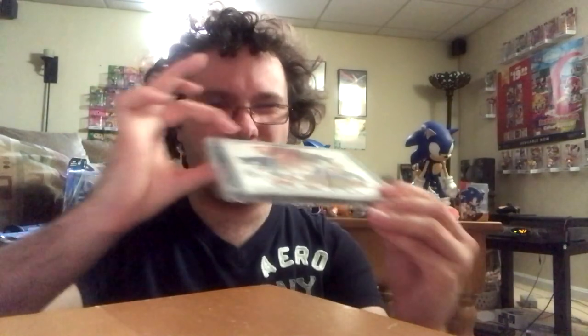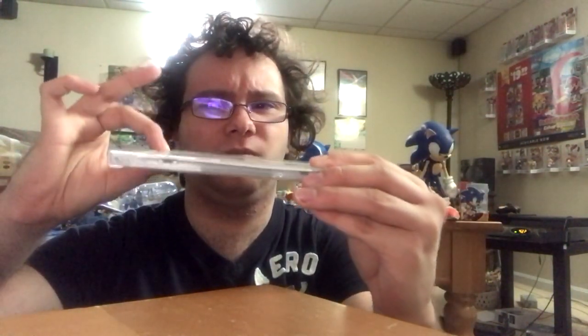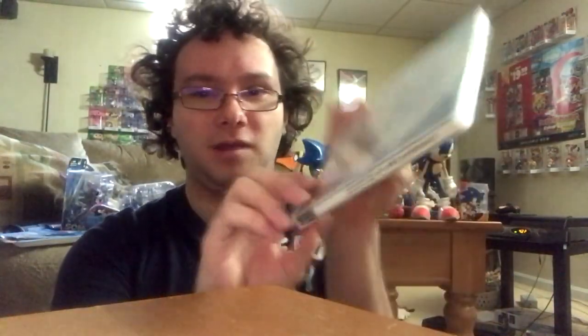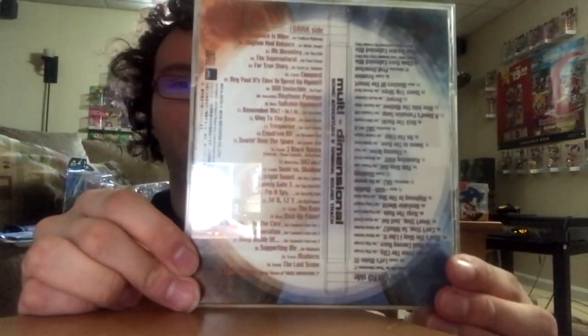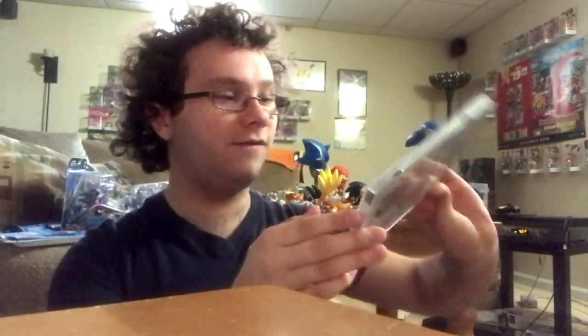Now, I believe that unfortunately this is a bootleg or off-brand copy of Sonic Adventure 2's Multi-Dimensional soundtrack. Because I can tell, when I've seen more official ones, they're the thicker ones, like ones that are that thick, as opposed to this thick. So it's kind of a shame that I don't really have the real deal, per se, but I'm still glad because this has everything in really good quality. The Hero and the Dark side and whatnot. So in that sense, I'm grateful for it.